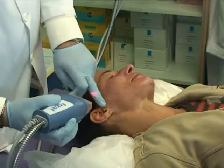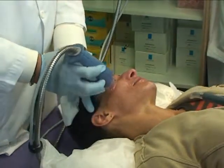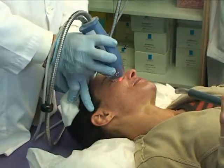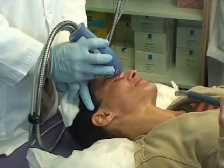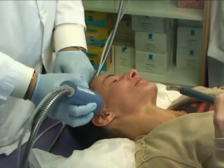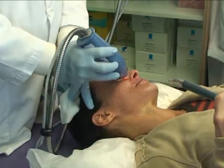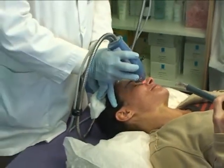So now we've done one pattern going in that direction. We're going to do the same thing, but now go in the opposite direction to make sure that we get good cross coverage of the entire skin surface. Under the eyes, we can treat a little bit more aggressively or less aggressively depending on the patient's need. It's an excellent way to get that fine crepiness off the eyelids.